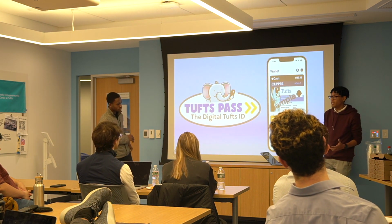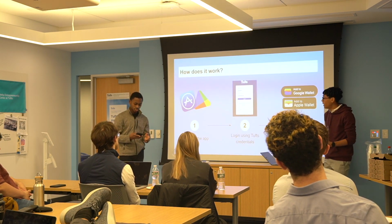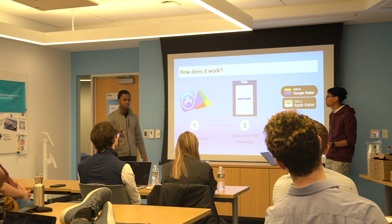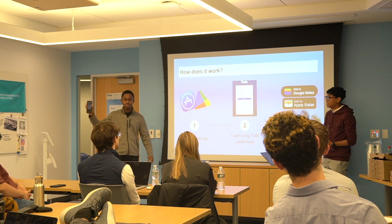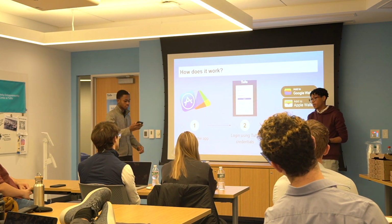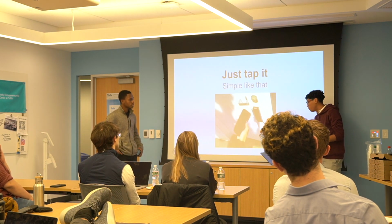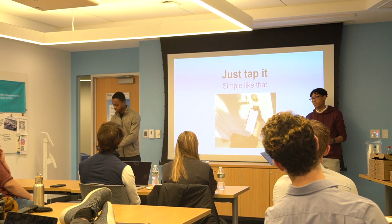TuftsPass, the digital Tufts ID that you can access directly from your phone. By downloading our app and logging into our platform using your Tufts credentials, we'll be able to create a digital version of your student ID that you can access directly from your Apple Wallet, Google Wallet, or any digital wallet that you use in your phone. And boom, you'll be ready to tap your phone onto any of the card readers on this campus.